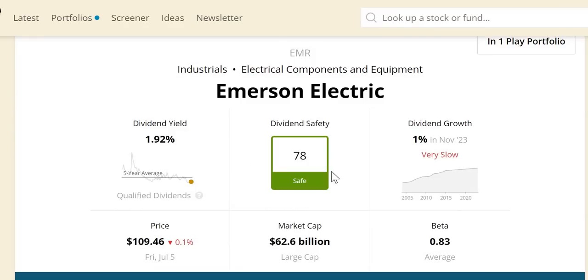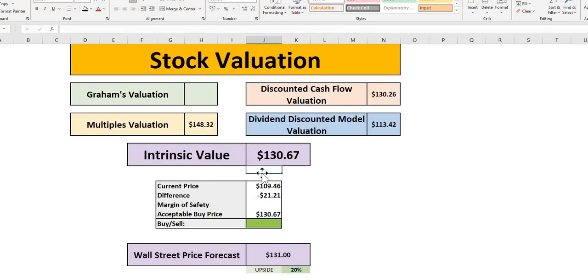When we talk about this dividend, well, it does look to be safe at 78, but bear in mind it was a fairly poor increase last November at around 1%. Remember, we want to see here a minimum of 4. With the intrinsic value at $131, straight away we can see it is in line with around Wall Street, who do predict 20% upside over the next year. When we talk about margin of safety, well, at 10% it would be about up to 118. At 15% you'd be looking around 111, and at 20% it isn't quite there yet, around $105.